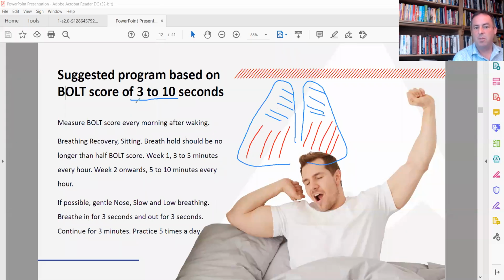And it is normal when your Bolt scores are so low that you breathe fast and shallow. There's a poor gas exchange taking place here. By switching to nose breathing, you harness nasal nitric oxide, and nasal nitric oxide will help to redistribute the blood throughout the lungs. But also by practicing low and slow, you help to redistribute the air throughout the lungs. And it's not about breathing more air.